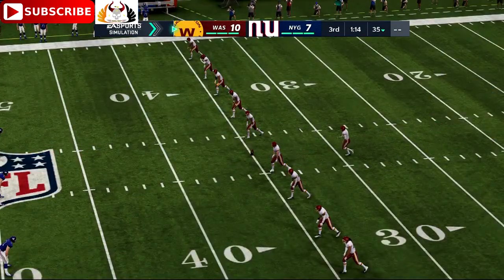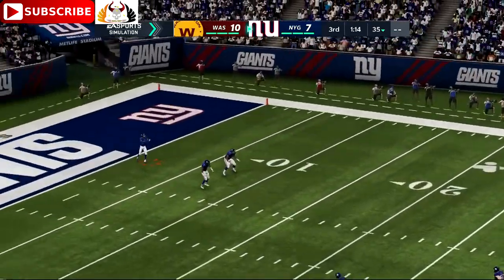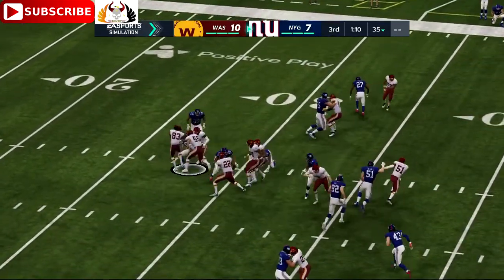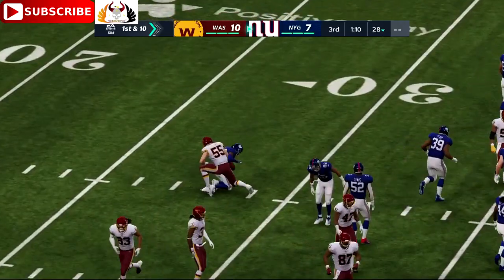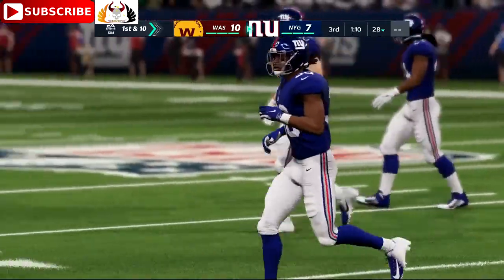Following the made field goal for 3, Hopkins now to kick it off. Fielded just outside the goal line. And able to take it past the 25 and up to the 28-yard line. First and 10 at their own 28-yard line.